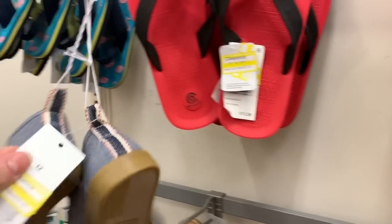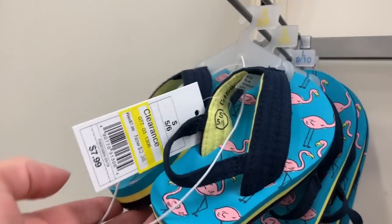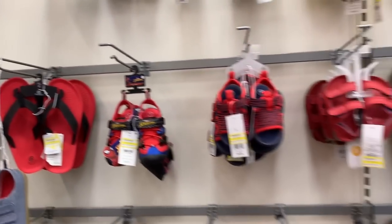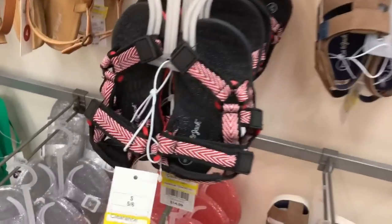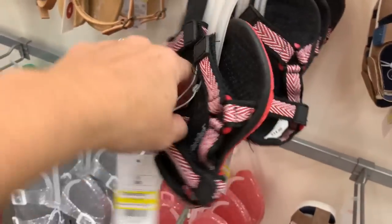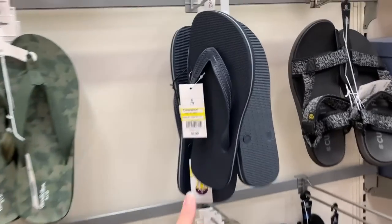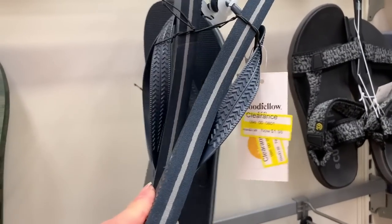I know I'm going fast, you guys, because there is a lot to show. $5.98. Super cute and tiny, $2.98, adorable. Maybe you're expecting a baby. Those would be super, super cute. $4.48, aw, so cute and tiny. These are $5.38, $1.18, and the quality feels really nice.